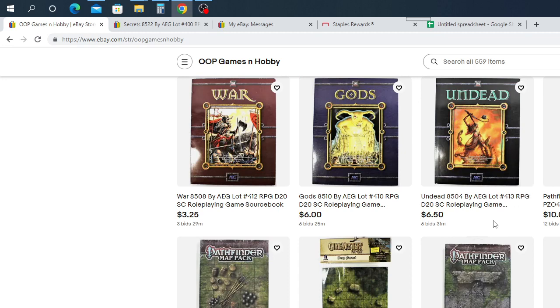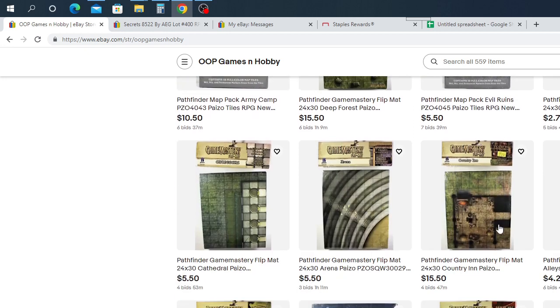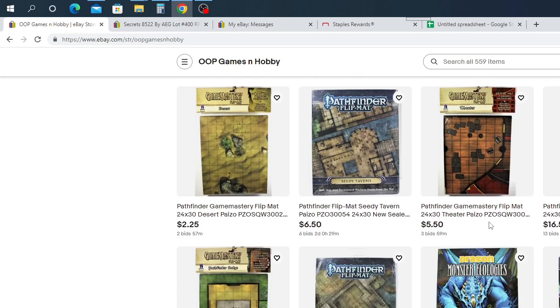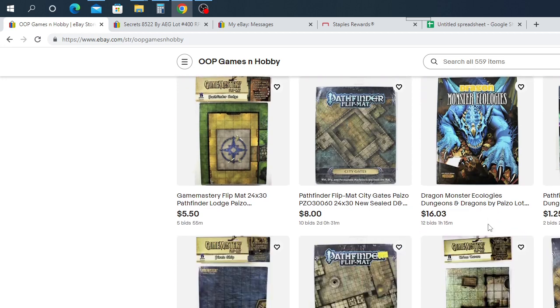Later on, we got some Pathfinder mat packs and flip mats. These aren't doing that well, actually. It's kind of surprising. Prices are pretty good in the eBay stores, as far as like $20 a piece, $16, $35. You'll sell a couple of them that way, but most of them don't move. When you force the sale, they are going to come in much lower. But to get all the books sold for somebody in a certain time frame, I got to do it this way.